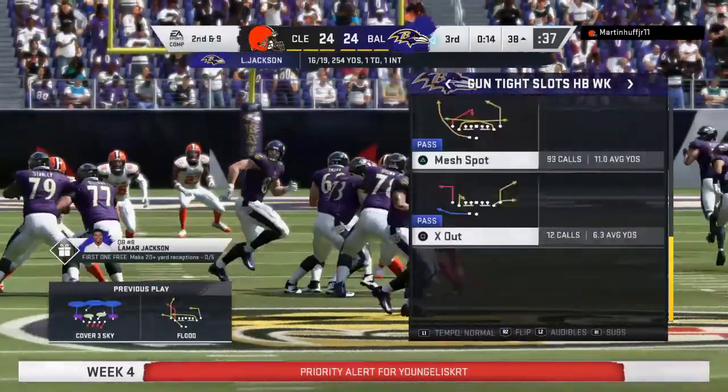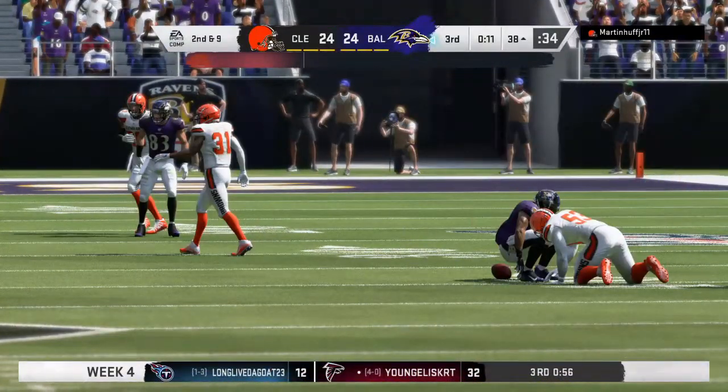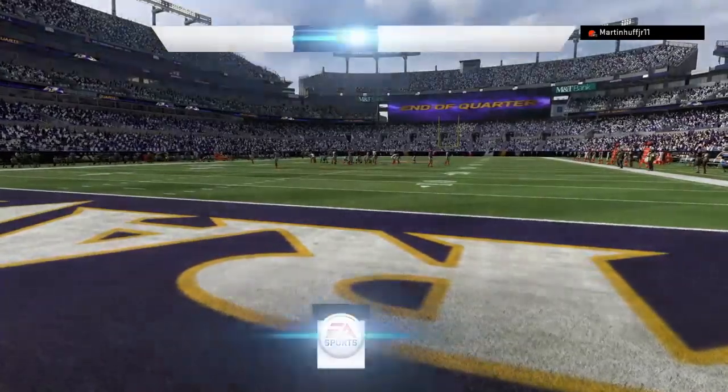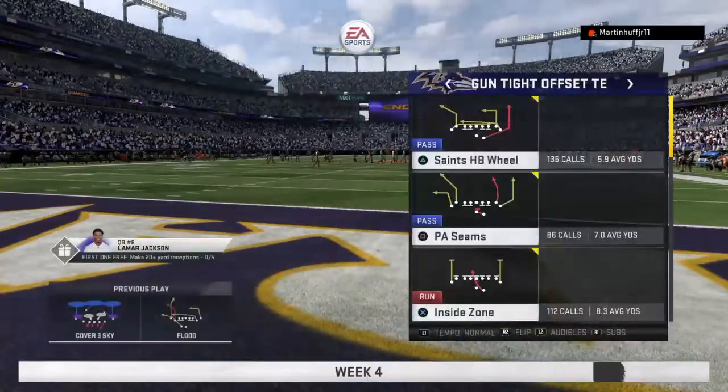And they will only muster a yard here to the 38. One yard gain. They only got a yard out of that last completion, and that makes this 2nd and 9. And that is going to do it for this 3rd quarter of action. We'll return with more after this.